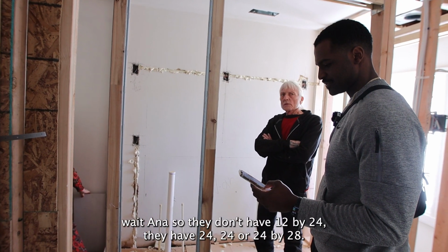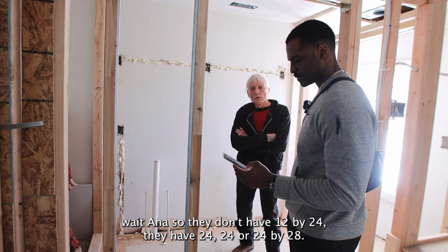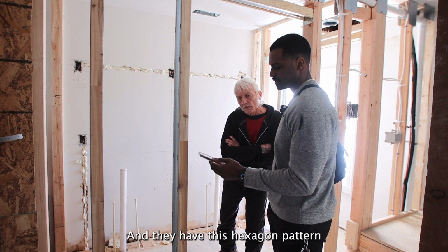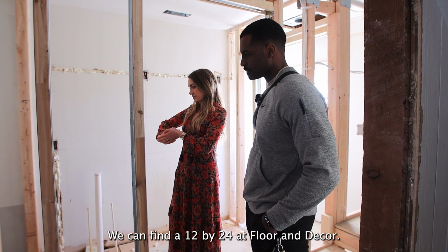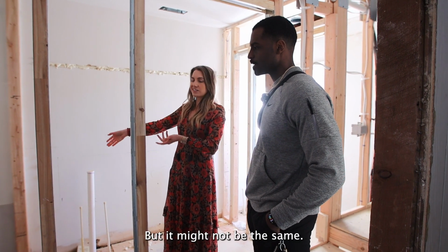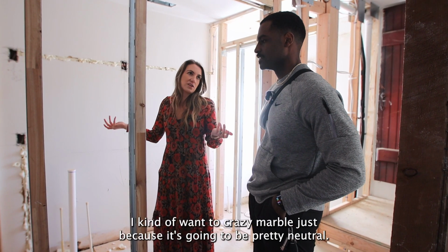Wait, honestly, they don't have 12 by 24. They have 24 by 24, 24 by 28, and they have this hexagon pattern. We can find a 12 by 24 at Floor and Decor. For sure. Honestly, it might not be the very same marble, it's not as popular. So I think that we can find it.